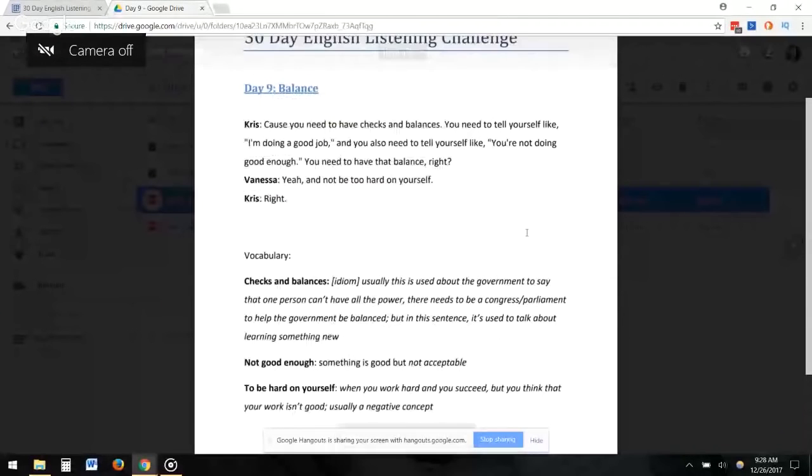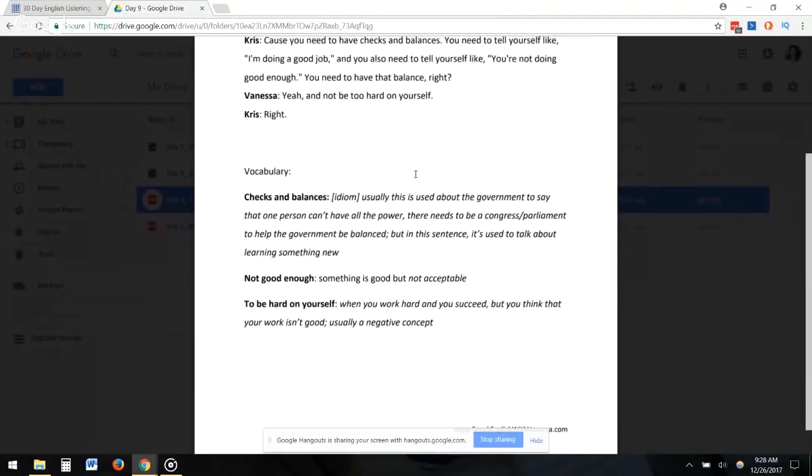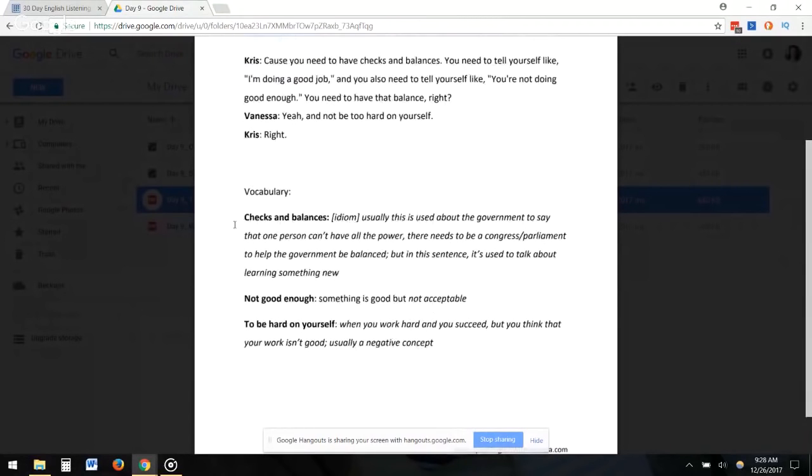All right, you can see the transcript here. We're going to take a look at these vocabulary words at the bottom. The first one is checks and balances. This is an idiom, as you can imagine, about balance.